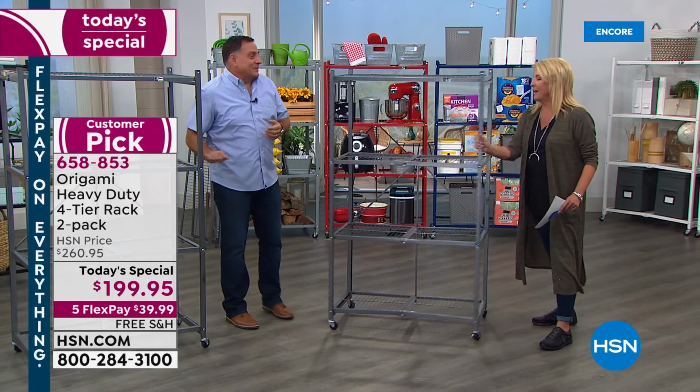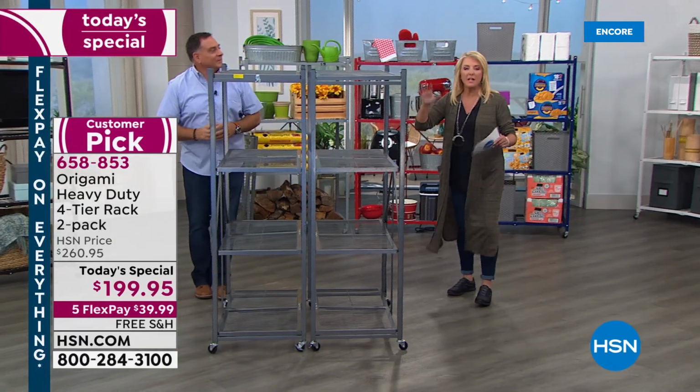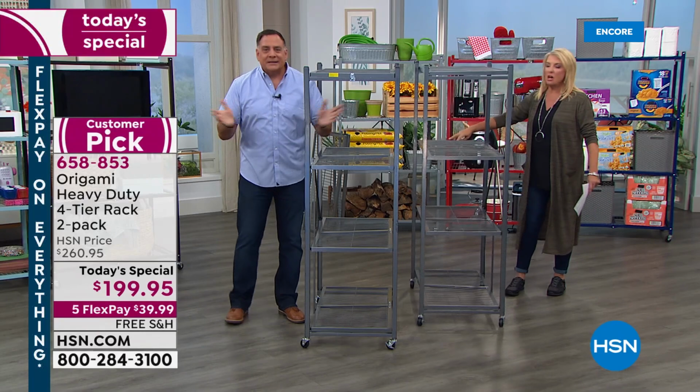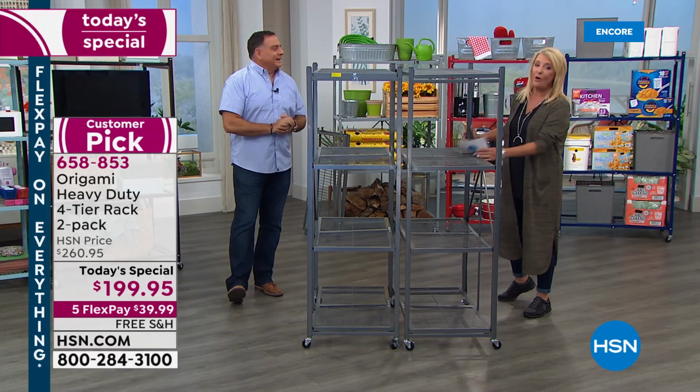And here's the trick. Ready to put them side by side. The real trick is to do it this way. Because even if you have all the weight on here, you can pull it out with 2 fingers. Oh, it's so easy to move these and clean behind them, but what you do is you store them side by side because now you can.